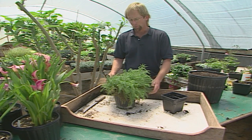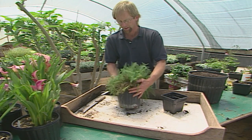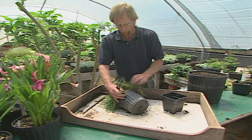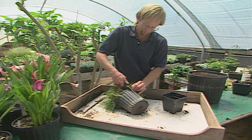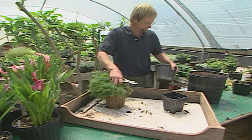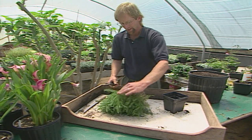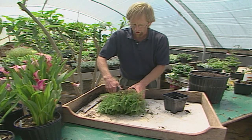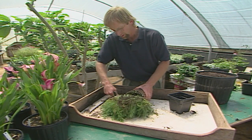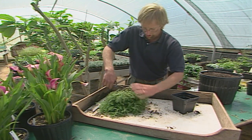The third form of propagating is that of division, and it's probably the most satisfying. What I have here is a yarrow that is extremely root bound to the point where I have to literally cut it out of its pot. The first thing that you do when you want to divide is to cut, in this case, all of the foliage off. I like to say that to divide, you have to have the skill of a surgeon, but the mentality of a butcher.